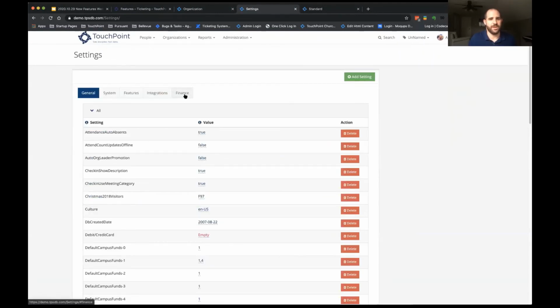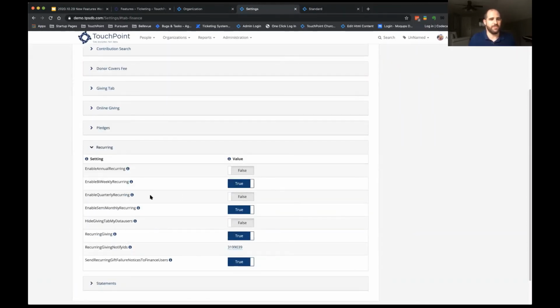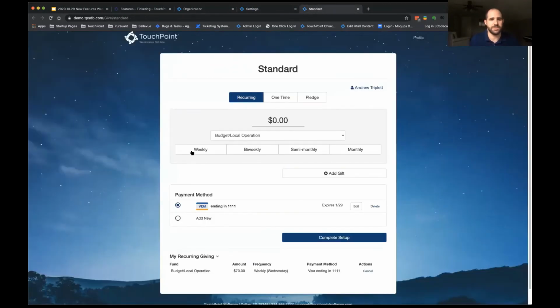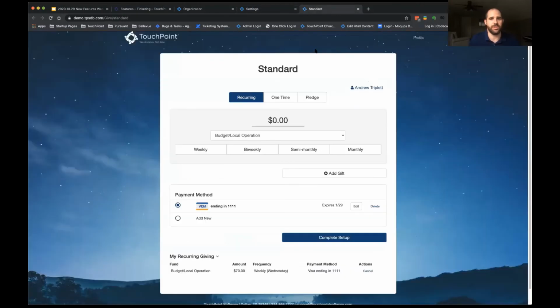and then finance and recurring, you can see all of the different, there's actually 6 different recurring options. So weekly, bi-weekly, semi-monthly, and monthly. And then within settings, you can also turn on quarterly recurring giving and annual recurring giving. If you do activate those, rather than having the 4 blocks this way, you're going to actually have a drop down here instead. So that's why you're seeing a drop down rather than the 4 boxes.